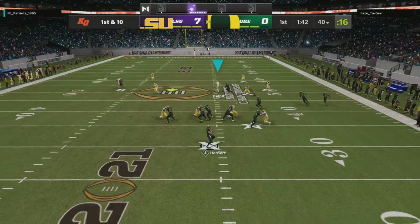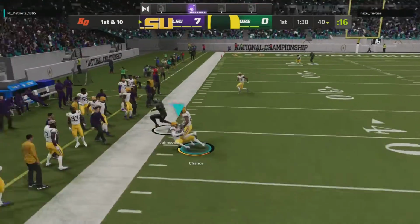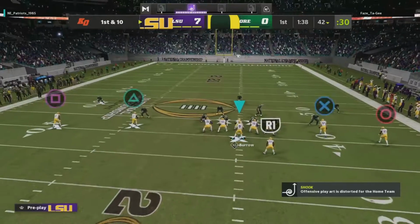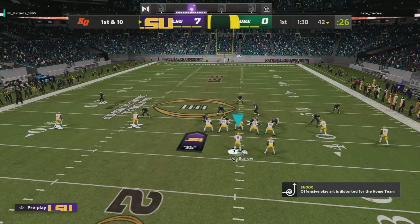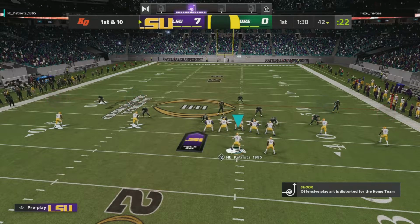On first down, it's Herbert. Looking for Johnson, and it's intercepted. Tiger offense ready to get after it one more time. They had to go a long way on their last drive to score the touchdown. This time, they get at least a little bit more of a cushion with field position.